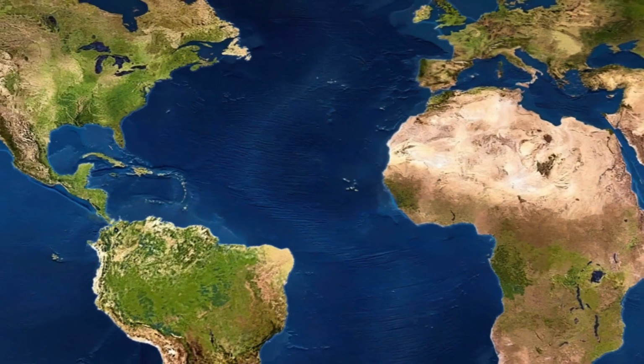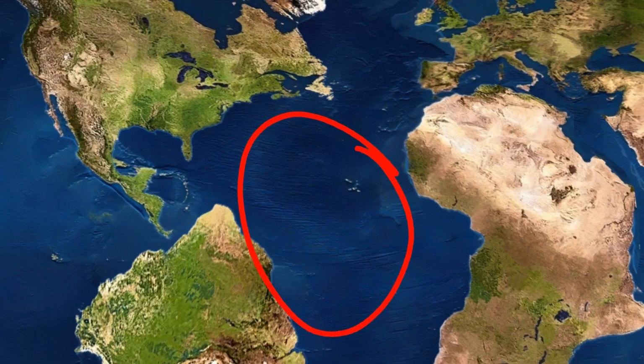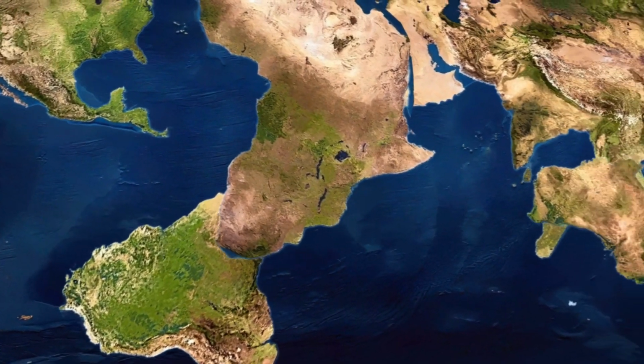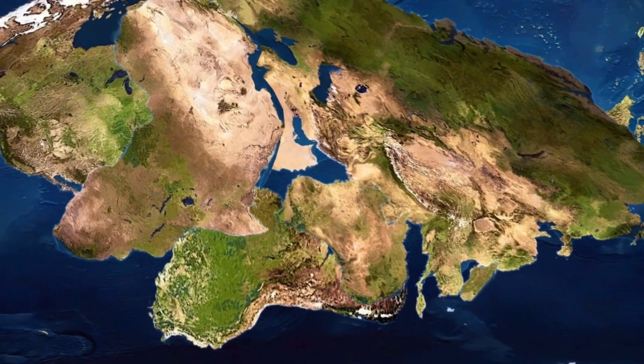If all goes according to this plan, the Atlantic Ocean will disappear, and so will the Pacific, turning into one large stretch of water. Instead of the 7 continents we know today, we'll get a new supercontinent, which he called Arica, because it would have Australia and the Americas at its heart.